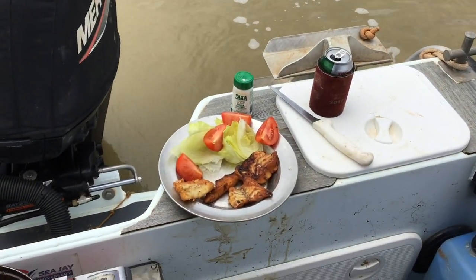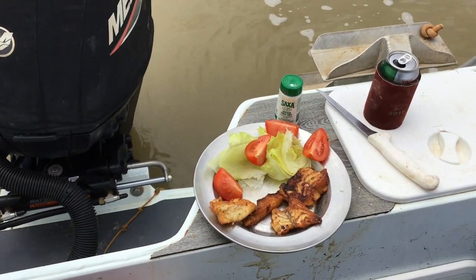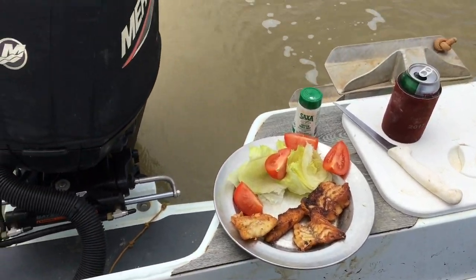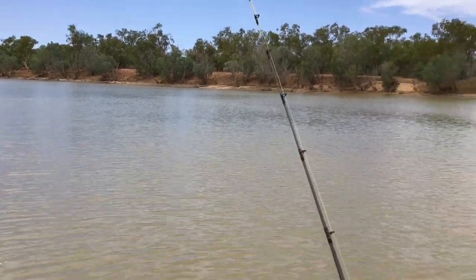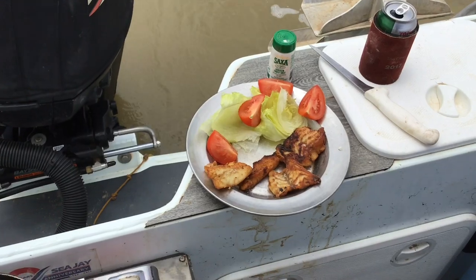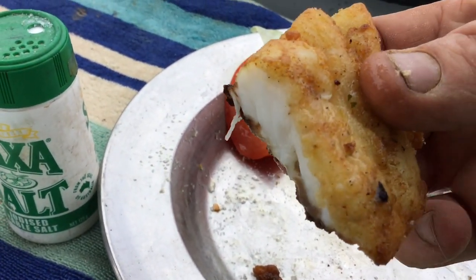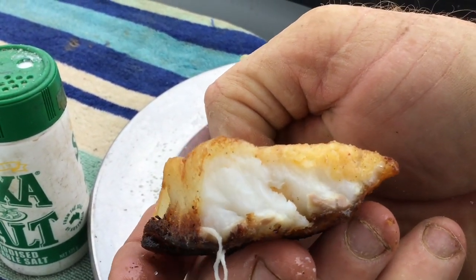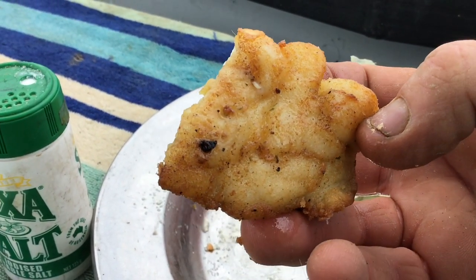Okey-dokey, mob. Lunch is served. Freshly caught threadfin salmon about, I don't know, an hour ago. Cold beer. And pretty good view. And we're fishing. I don't know, I get this in here. Check how white that is, eh? Does that look good or what? Beautiful.